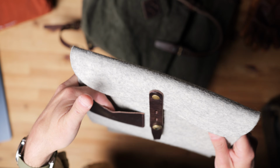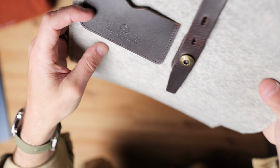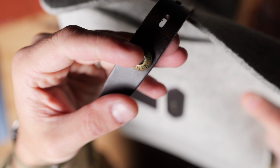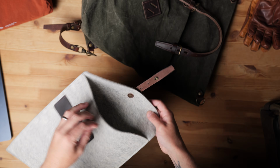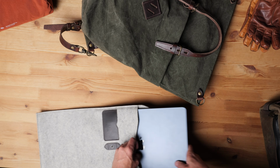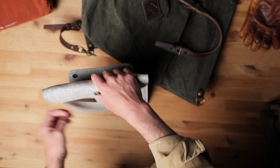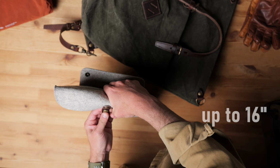You have a place for business cards, has the logo on it. Really nice chocolate leather with the branding. This is a brand that looks like it's been around for a very long time. It's surprising that they've only been around since 2008. This is a 14-inch. I believe it fits definitely a 15, if not maybe a 16-inch as well.